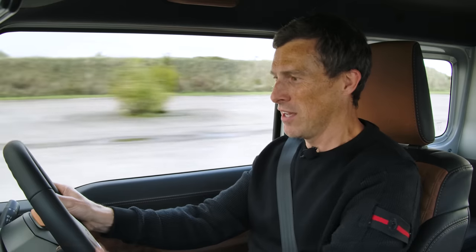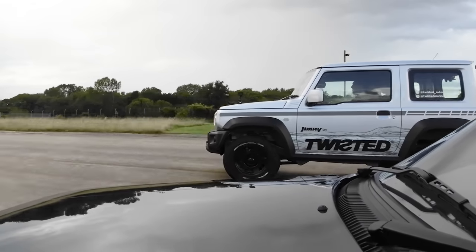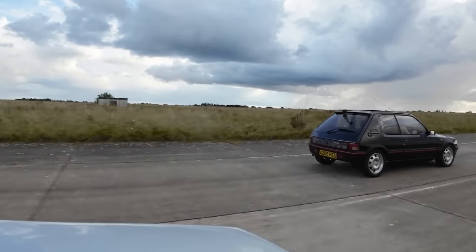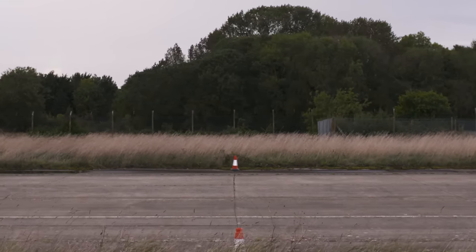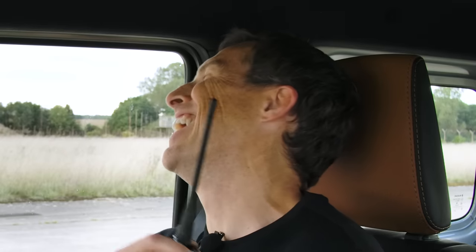Don't mess up this third to fourth, Matt. Come on! I didn't mess it up, but it's booting past now. And I've got to say, that is the best time I've done in this car. I ain't gonna do any better. And I was just pipped by him.